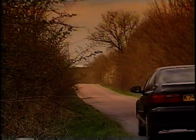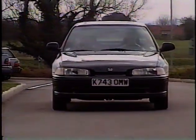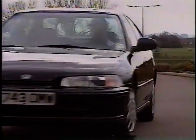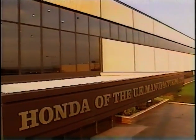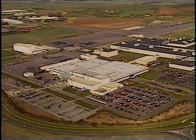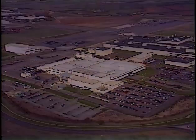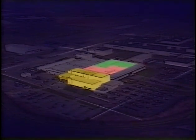At Honda, the objective is to produce a high-quality product for European customers through a winning combination of teamwork and technology. The manufacturing process begins here in West Plant with die-cast machining and engine assembly.